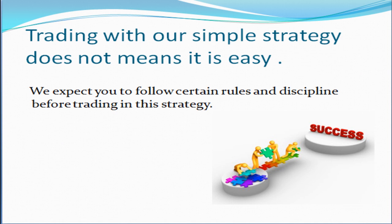Trading with our simple strategy doesn't mean it is easy. We expect you to follow certain rules and discipline before trading with this strategy. As the image below shows you, if you follow the rules with discipline, you are going to build the bridge towards success.